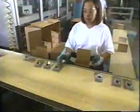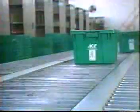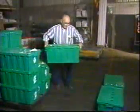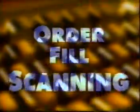That's why we at Ace are always working to make things better. And one of the ways we're doing it is through a new process. A process that improves how we move merchandise from our vendors to our retailers. A process that aims at bringing product to our stores in a way that assures delivery of the right order in the right form at the right place and time. Every time. It's a process called order fill scanning.